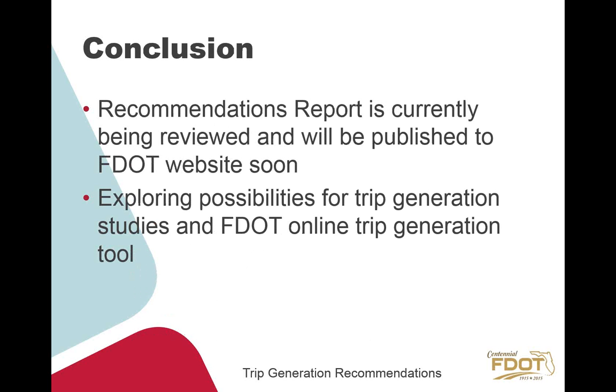In conclusion, we've covered what we've been working on related to trip generation research with FDOT. At this stage, everything is coming together, and we should be finalizing our research and findings within the next few months. I'd also like to mention that once the online trip generation tool is completed, we're anticipating hosting how-to webinars to introduce the tool and provide instruction on its use.